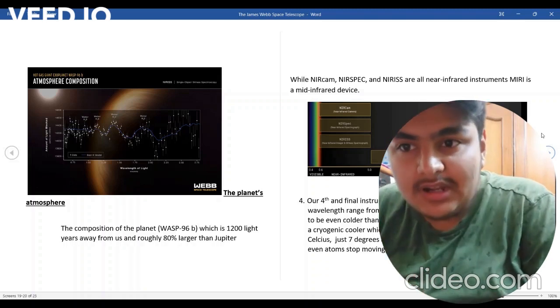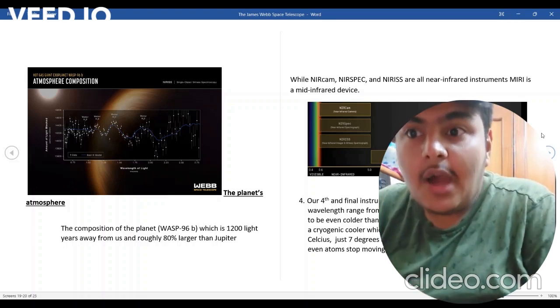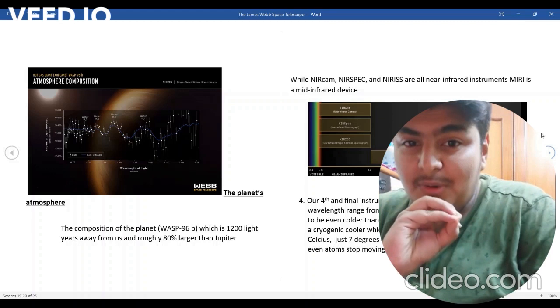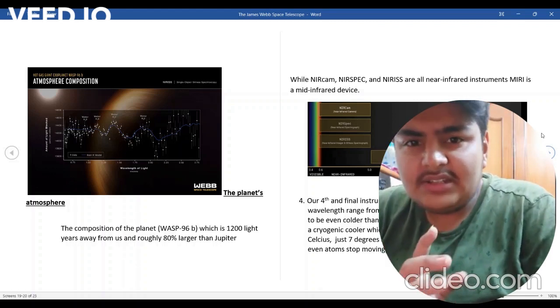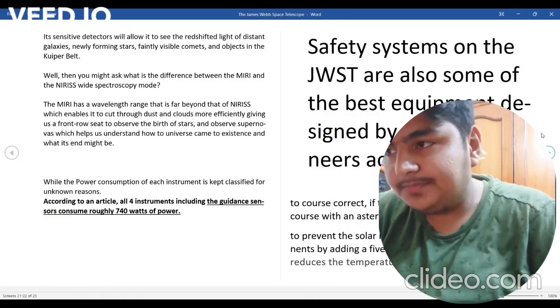So it has to work at a bone chilling minus 226 degrees Celsius, which is just 7 degrees above absolute zero. Absolute zero is the temperature at which even atoms stop moving. So it is very sensitive, MIRI. It can see faint redshifted objects as well in the night sky.